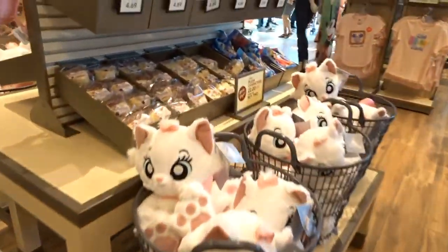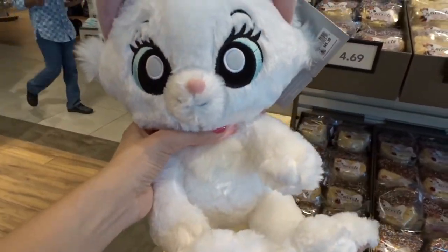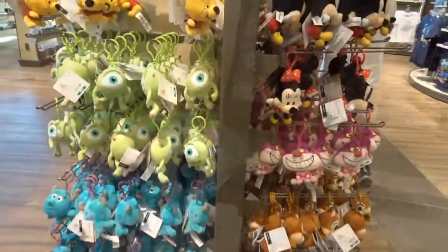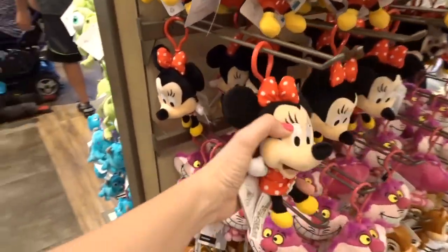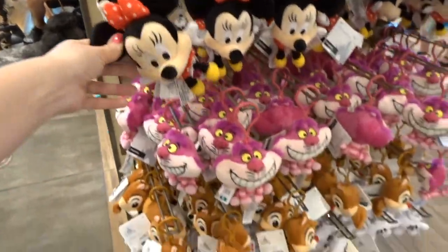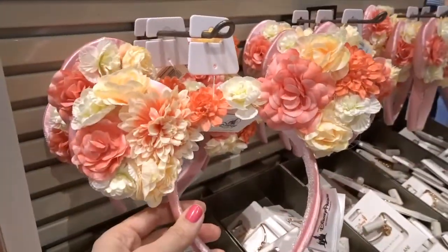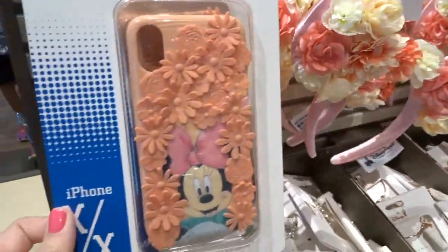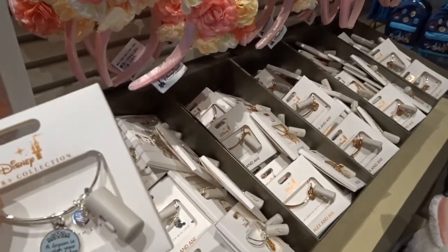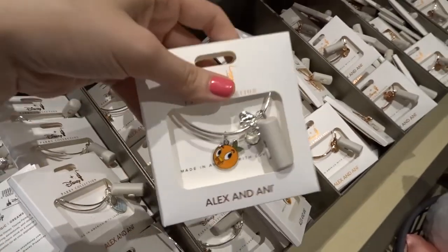It's a big-eyed Marie. A lot of fat. Oh. I obviously need big-eyed Marie in my life. And here are plush keychains. We saw some of them earlier. Sorry, Minnie, I poked you in the eye. I like them too. Minnie ears are pretty. You can get a phone case that kind of matches. Lots of Alex and Ani stuff. I'm amazed at how it's everywhere now, and how much of a Disney selection they have, which I think is great.